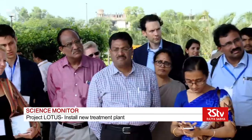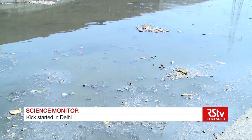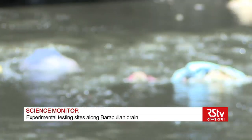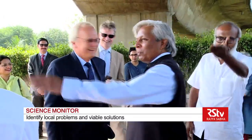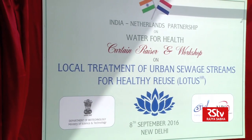The data from the pilot plant shall focus on finding cost-effective local solutions and adapt Dutch technology to Indian conditions. The technologies will be further developed to generate safe water for reuse, as well as nutrients for agriculture use and energy. Both Netherlands and India have committed about 14,70,000 euros each towards the project.